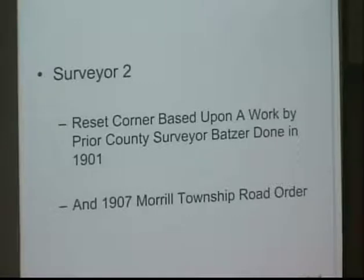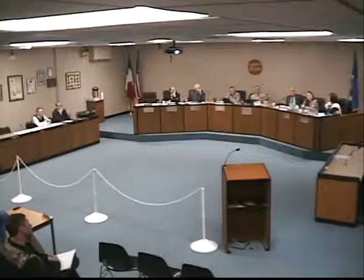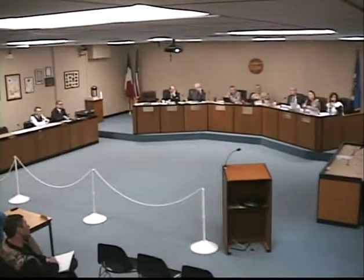on. And the county surveyor, the recent one, who did this in 2017, also had a town order from Morrill Township that seemed to validate that position. Let's go to the next one. So this is what it turned out to be. That nice straight north line that I was showing you on the township, this is what it looked like in the Batzer survey. And this was a problem. Let's go to the next one.